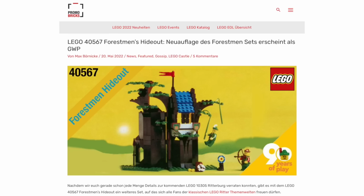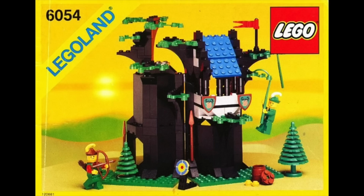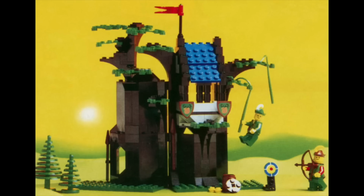And finally, thanks to BrickHeadz, it looks like we'll be getting a gift with purchase based off the classic Forestman's Hideout. The design for the build is said to resemble this set quite closely, but feature tons of modern updates, including a tiled roof and far more organic trees.